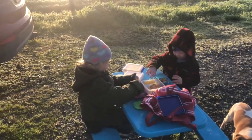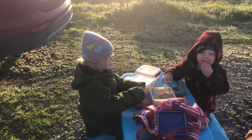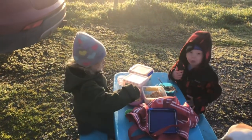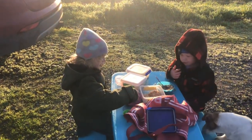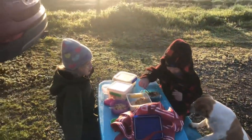Well, grandkids are eating their breakfast. Mackenzie's got blueberries and yogurt and Wheat Bix. And Dallas has got Wheat Bix and Cocoa Pops. And they've got a little observer keeping an eye on them, little mess cleaner.